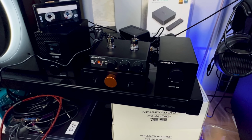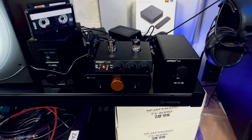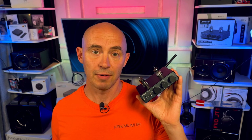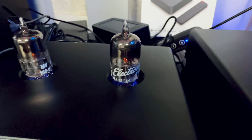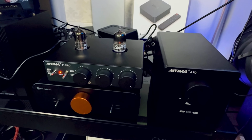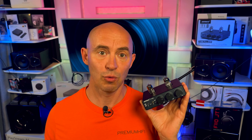The Aiyima T1 PRO stands out among competitors due to its Bluetooth support. This makes it an excellent choice for those who want to enjoy high-quality wireless sound. The ability to replace the NE5532P operational amplifiers allows users to customize the sound to their liking, which is especially valuable for audiophiles. If desired, the tubes can also be replaced with 6J1, 6J2, JA5654 and other tubes.